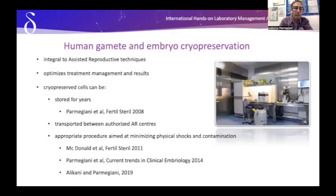We know that nowadays human gamete and embryo cryopreservation is integral to assisted reproductive techniques because it optimizes treatment management and results. We know that cryopreserved cells can be stored for years, but also transported between authorized assisted reproductive centers. Of course, we need to set up appropriate procedures finalized to minimize physical shocks and contamination.